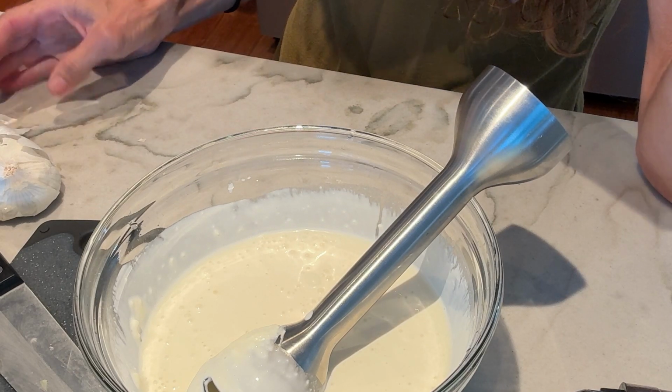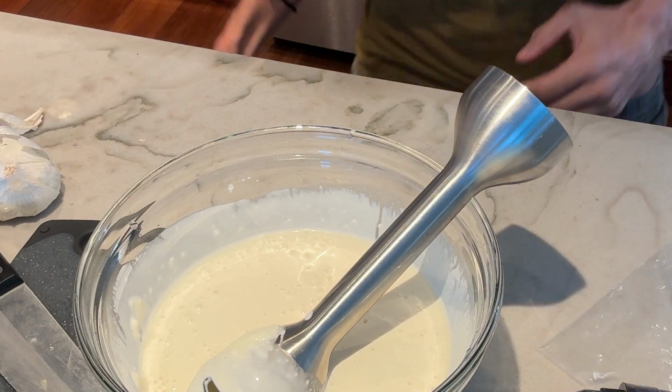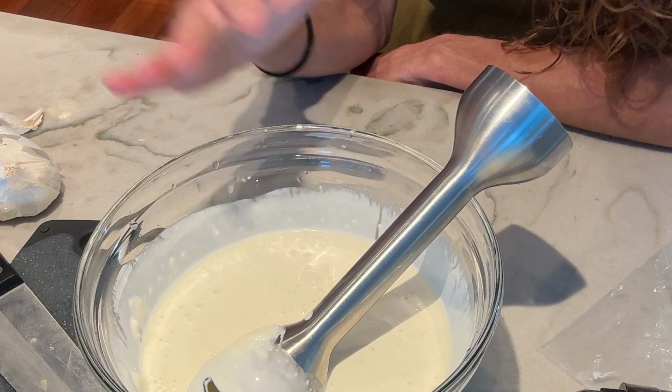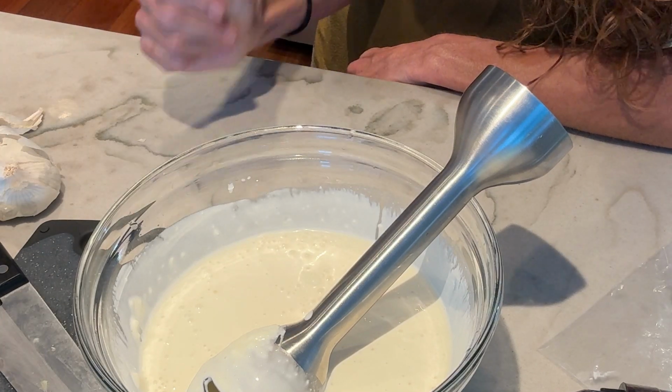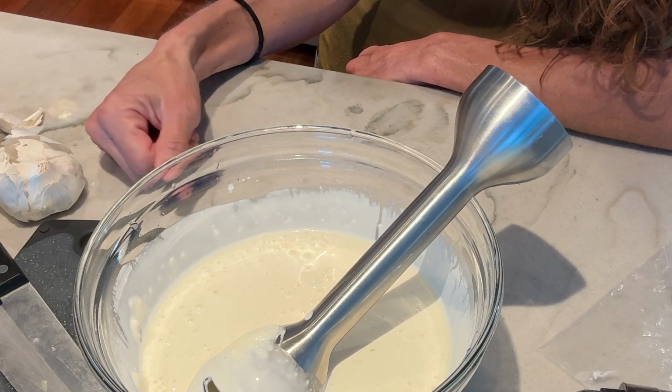For my recipe, I will try to write that recipe down because I don't really measure. I just kind of go with it. If it needs more salt, I'll throw more salt. If it's too thick, I'll add more broth. If it's too thin, I'll add more cream cheese. If I need more garlic, just add some more of that. But that's how it is.